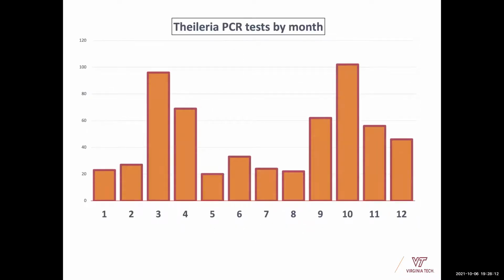This is data from Virginia Tech, and this is the number of submissions that we get per month. We can see that there are two peaks, around March and again around October. One possible explanation for that is that these are fall and spring calving times, and so those are periods of stress, and you're seeing more clinical disease. Another explanation is that we're handling cattle more frequently, so it's easier to get samples at that time.